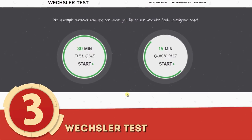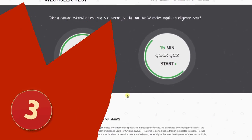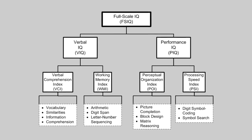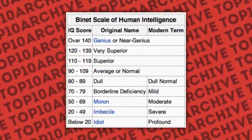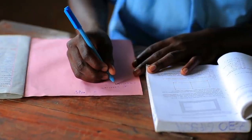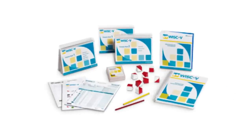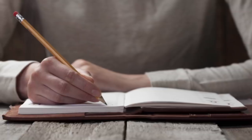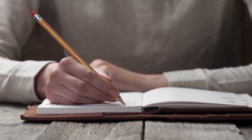Number 3, Wechsler Test. The history behind the Wechsler test dates back to 1939 and the creation of the Wechsler-Bellevue Intelligence Scale, which was actually an improvement on the older Binet scale, originally intended to test the cognitive functions of children ages 5 to 15. Recent revisions, which started with the 1949 Wechsler Intelligence Scale for Children, have included testing low-functioning or disabled adults.